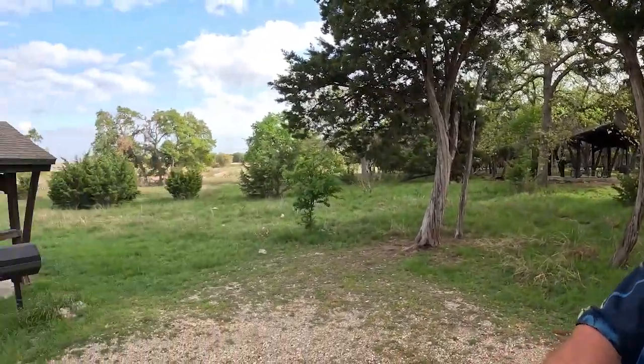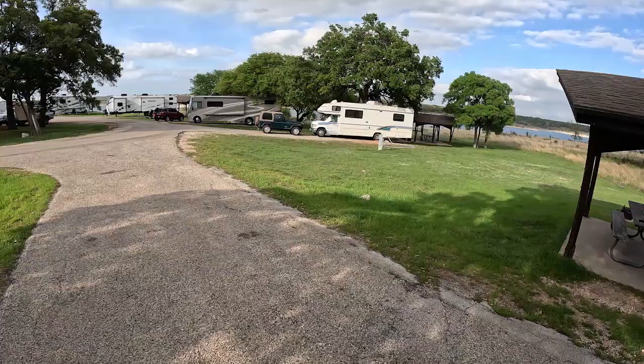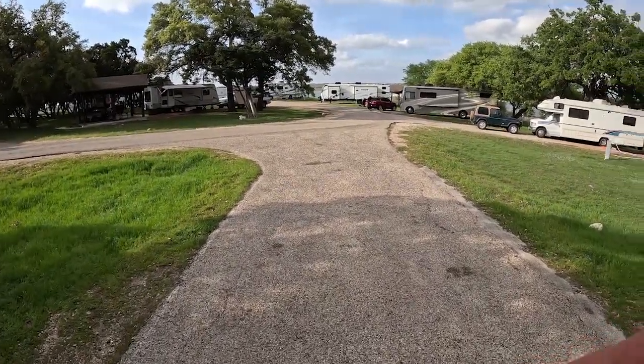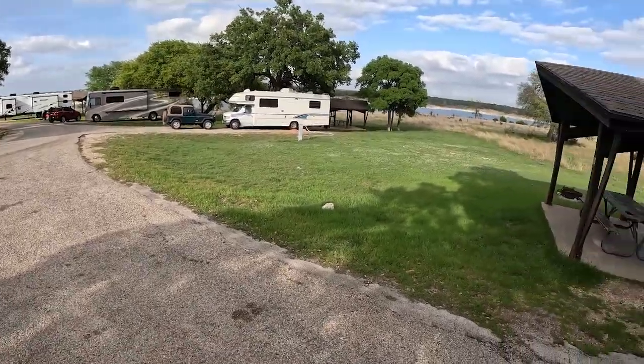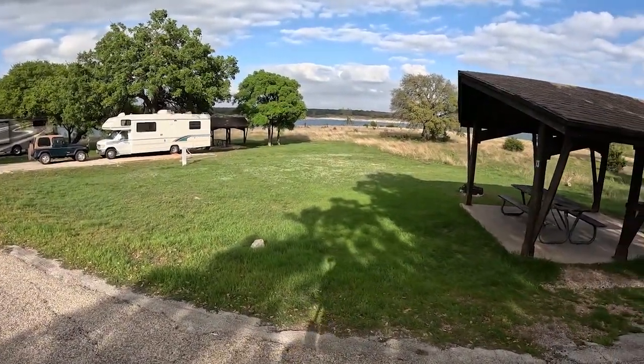Site number 13's a pretty good one. Check this out. Really level. Well, I don't know how level it is, but it looks to be really level. And you've got a great view.